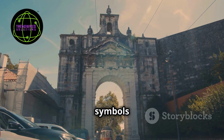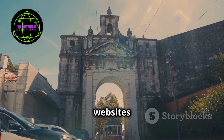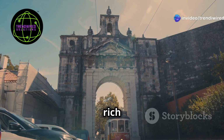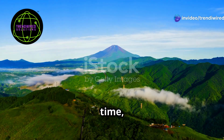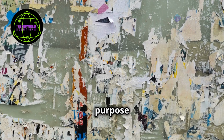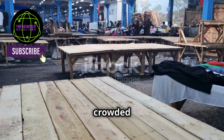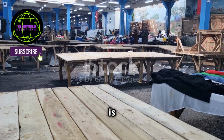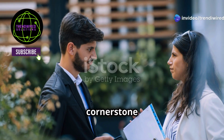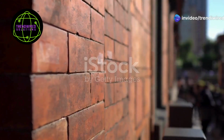From ancient symbols used to mark pottery to modern digital designs gracing websites and apps, logos have a rich history. They've evolved over time, reflecting changes in technology, art, and commerce, but their fundamental purpose remains the same: to identify and differentiate. In today's crowded marketplace, a strong logo is more important than ever. It's the cornerstone of your brand identity, the visual ambassador of your business.